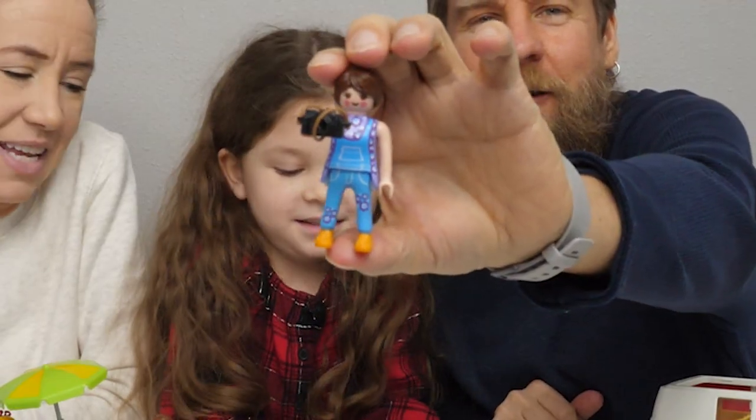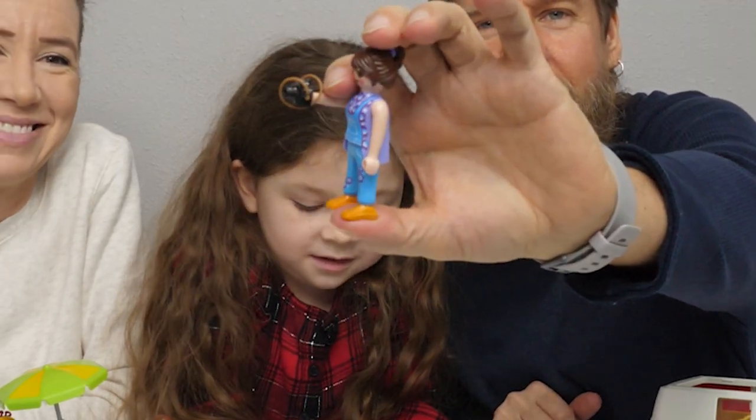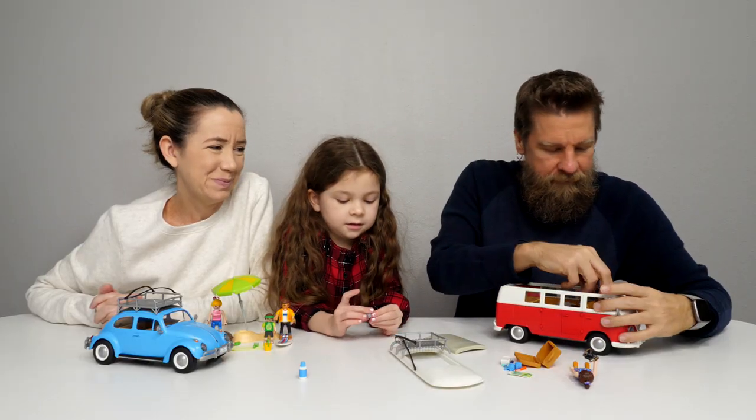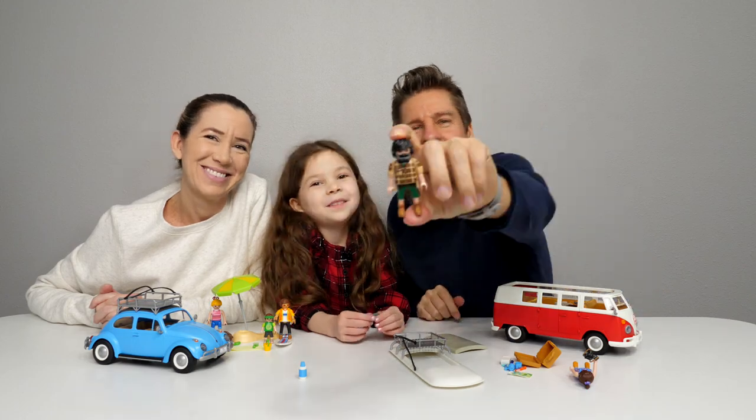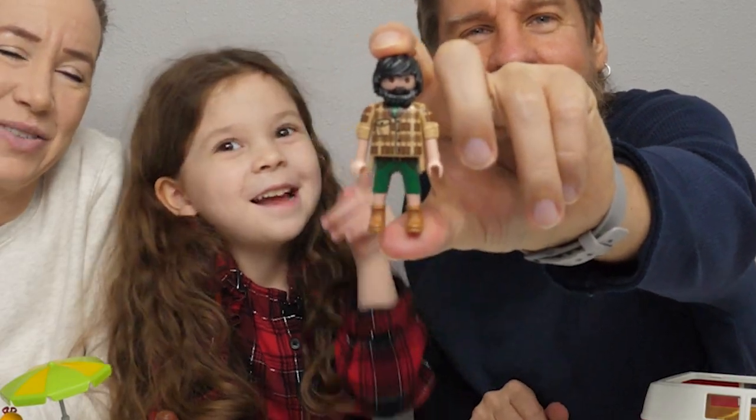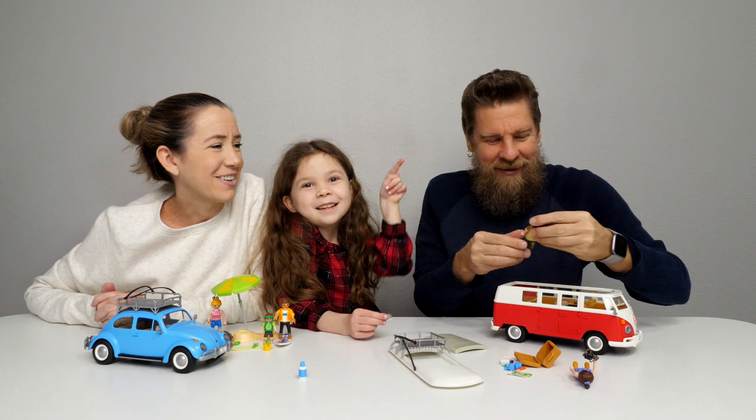Chelsea says they're all related. So we've got a female in there. She does have a camera with her. We've got grandpa, big old bushy hair and beard. True camper lumberjack look. Yep.